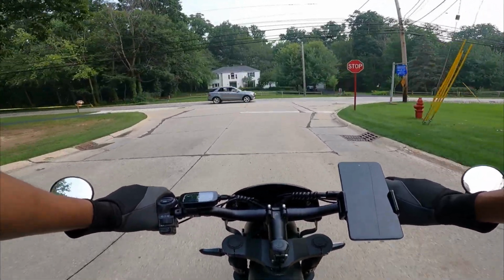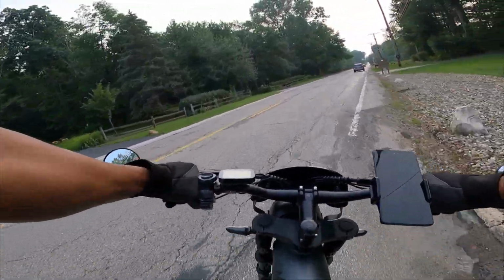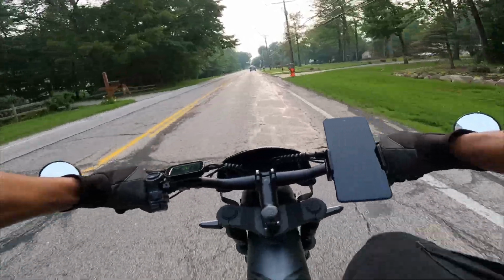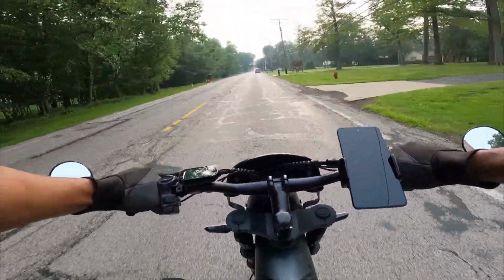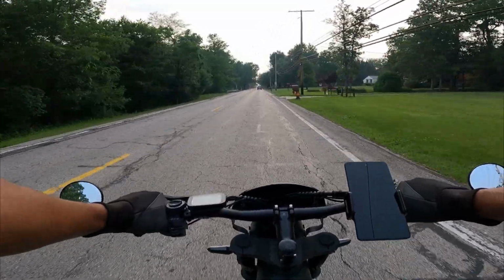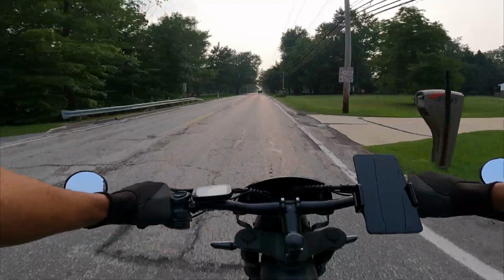Okay, here's my second favorite street. They usually do mile per hour chess on the street. Let's do it. It's pretty windy today, so might not hit any top speeds. We'll see.